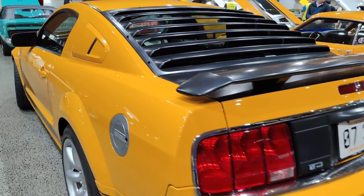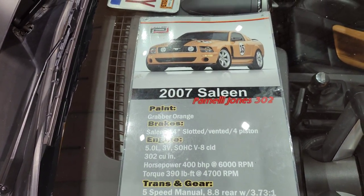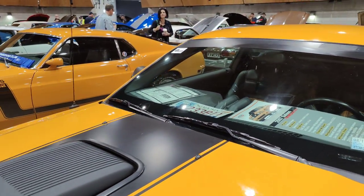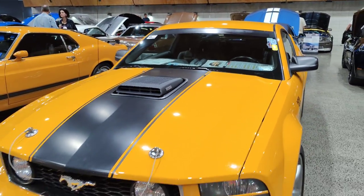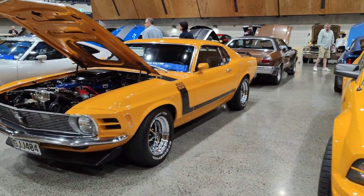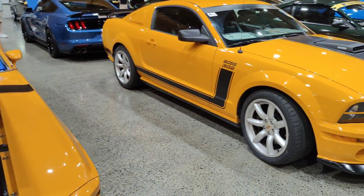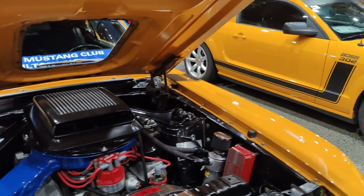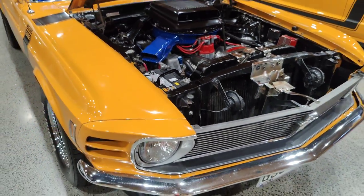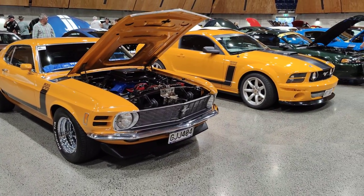This is apparently a limited edition Parnelli. Oh, it's a Celine. Alright, as I said guys, most of my videos are first time impressions. I don't script anything in my videos, I just go with the flow and you follow along. Hope you're enjoying it. 1970 Boss 302, both of them beside one another in Grabber Orange, the most famous color from Ford back in the days, at least the most distinctive, I would say. Beautiful car, amazing to see both of them like that.